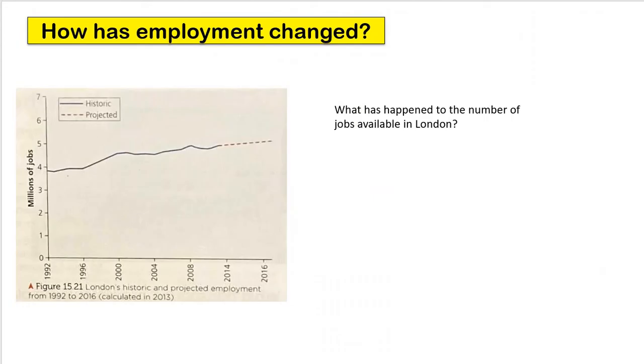So let's have a look at how employment has changed in London. So this little graph just shows us from 1992 to 2016. The dotted line here is a projection. Okay, I know it's now 2020, so 2016 for us was in the past, but the graph is just a little bit old. And so we can see here we have got an increase in the amount of jobs available in London generally. We've got a couple of areas where we've got a small decrease, most notably just here. So this is after the financial crash in 2008, where a lot of the banking and mortgages began to collapse, okay? But apart from that, we've generally got a pretty steady rise.